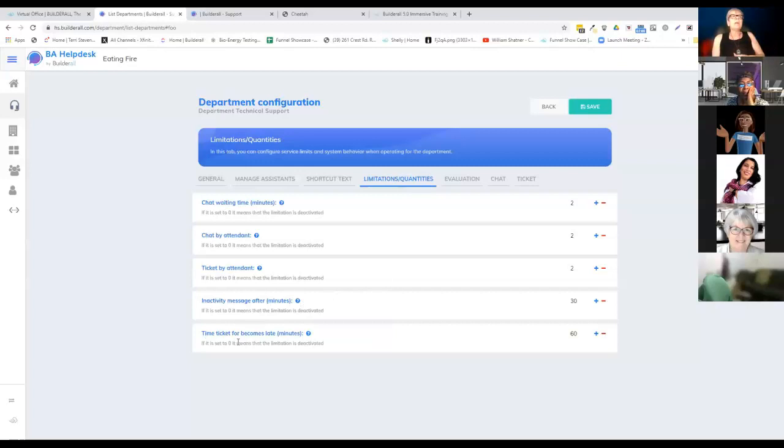And then the time for the ticket to be late, it has it set for over 1,000 minutes when you first pull it into the system, which is a little late. I want to know in an hour if someone on my team hasn't answered this question. That way I can investigate it, take a look at it and decide then. So that's what the limitations and quantities are.